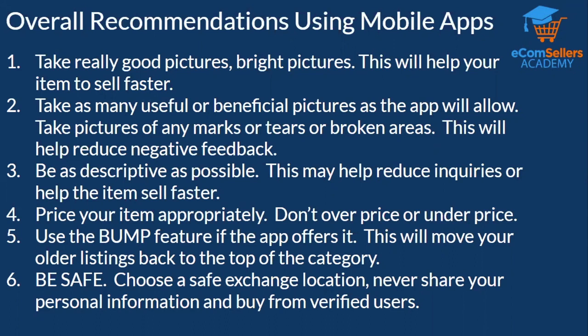Also, when someone else comes back and likes it, someone that looked at it a while ago and forgot about it will get a notification saying that this item has a lot of likes, or a lot of people are looking at this item. Grab it now before it goes. And so it'll give your potential buyers an opportunity to come back and take a second look at your item.